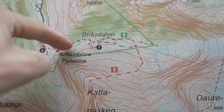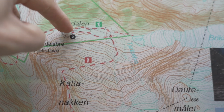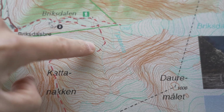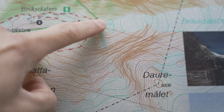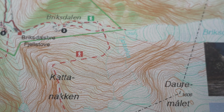Alright guys, so we are now down here at the parking lot. This is the path that we're going to take up to the BRIKSDALSBREEN glacier. But there's also a second path that starts kind of midway through that path up this way, and hopefully we're going to do that and get some good photos of the glacier from the top, because I feel like from the bottom here the pictures are not going to be as good, so we're going to see if that one turns out a little bit better.